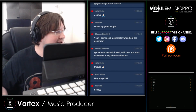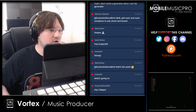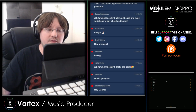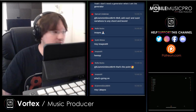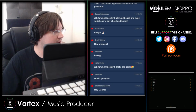Does it have MIDI out? You can export the MIDI, but there's no way to connect, I don't believe, this app to any other apps. That's another update that Beatly Pro did as well. Beatly Pro now has MIDI out. I don't believe that this app has MIDI out. That might be something for the app developer to take a look at in the future.